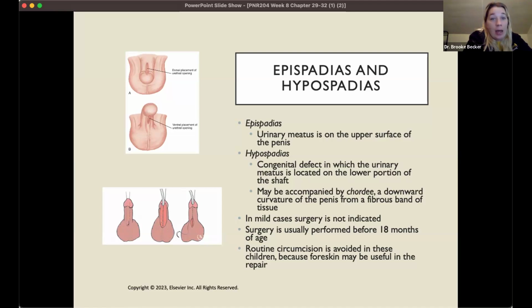So surgery is not indicated if it's a mild case. Like if it's just that the urinary meatus isn't right in the center of the penile head, it's a little bit lower, so like if it's right here, then they may not do surgical intervention, or if it's like right here, then they might not do surgical intervention.